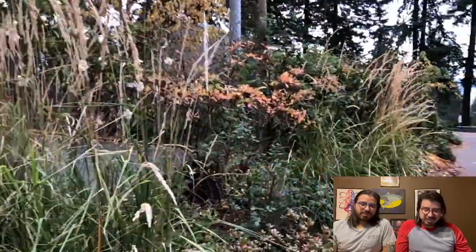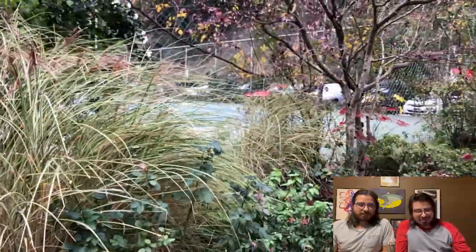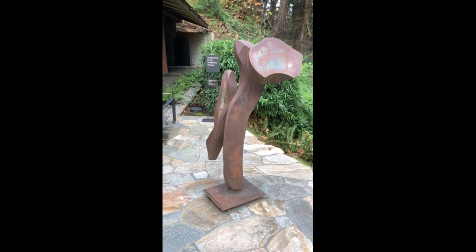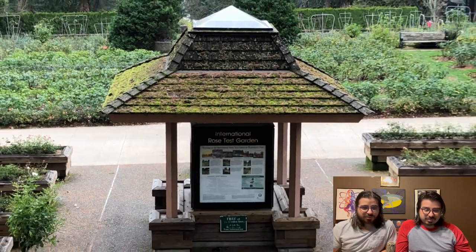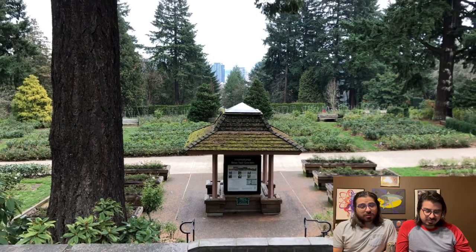So this was actually not inside the garden anymore. This was across the parking lot, but fascinated us that there was still so much green around. And this was the rose garden, but unfortunately it wasn't in bloom at the time that we went. We went around Thanksgiving.